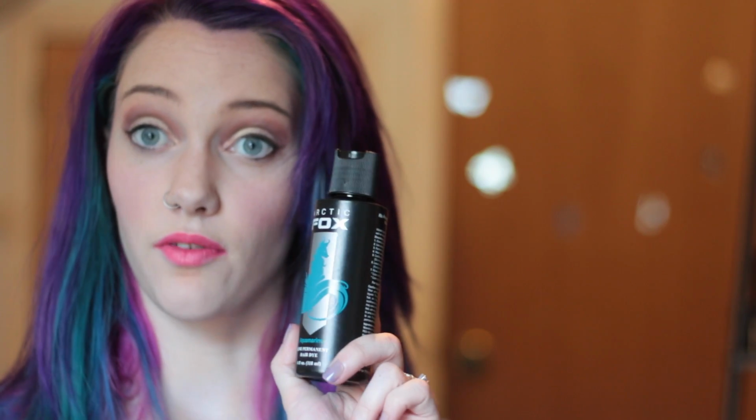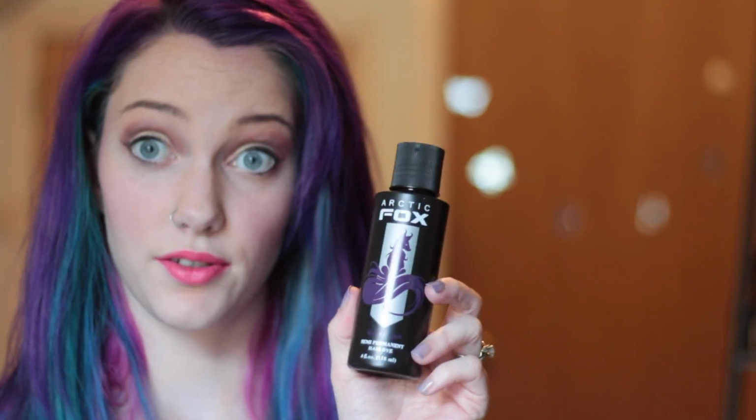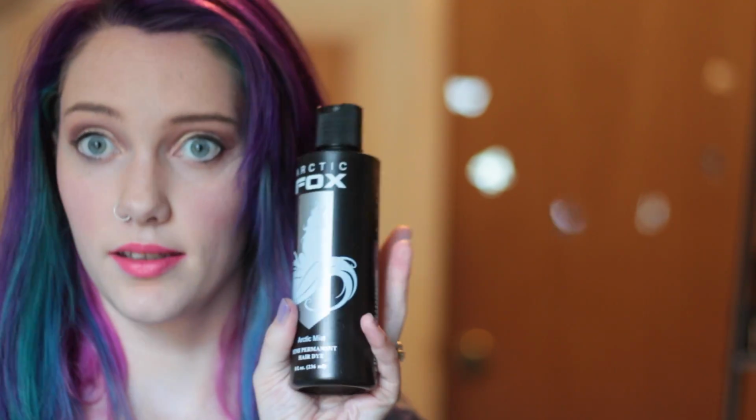So before I get into what I think of it, I'm just going to tell you guys quickly what I used in my hair. I bought an 8-ounce bottle of Purple Rain and an 8-ounce bottle of Poseidon because I wanted the bulk of it to be darker. Then I got a 4-ounce of Aquamarine, a 4-ounce of Violet Dream, a 4-ounce of Virgin Pink, and an 8-ounce of the diluter.